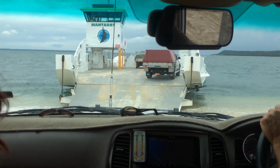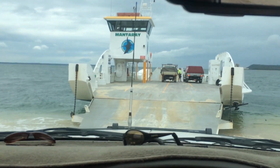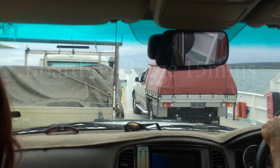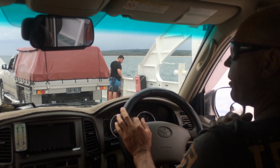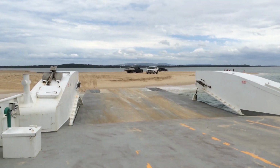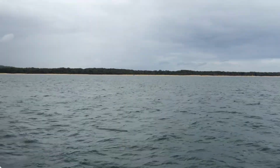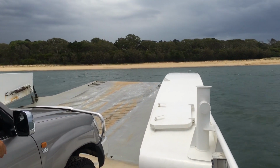The instructor will just give you direction as to where he wants you to park on the barge. So you sort of come to the end of the barge here, wait for him to park that vehicle, and then he'll point and wave and let you know where he wants you to go. When you're on the barge, turn your engine off, put your handbrake on, and put it in gear so you can't rock backwards and forwards into the vehicle or squash somebody. It's better to stay in your vehicle, but you can get out and have a look around.